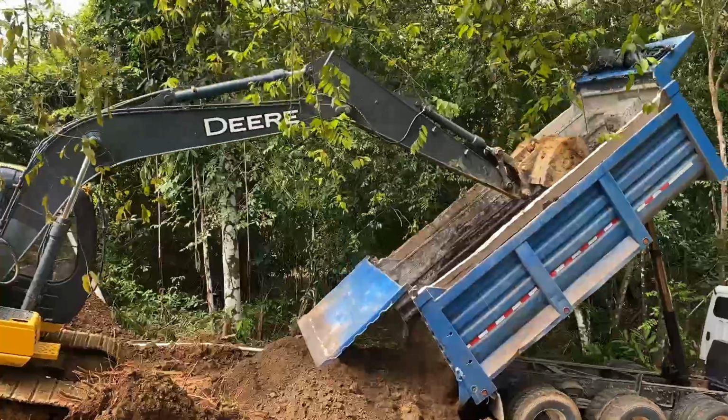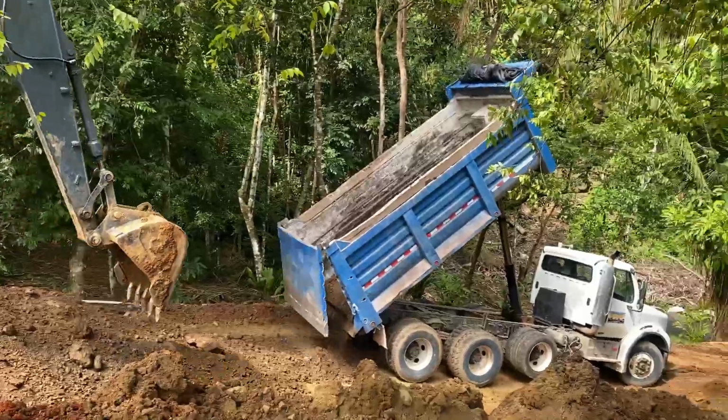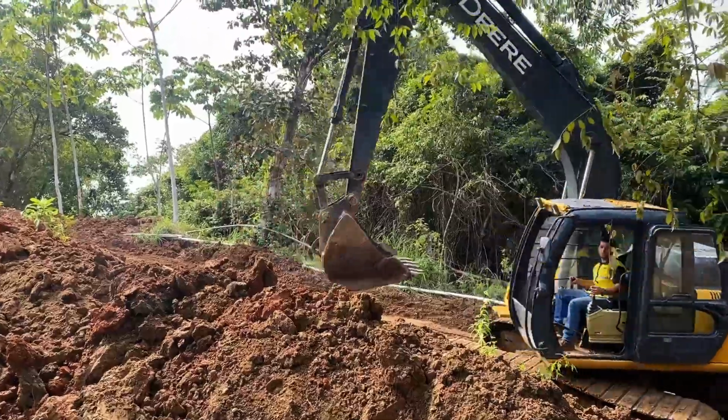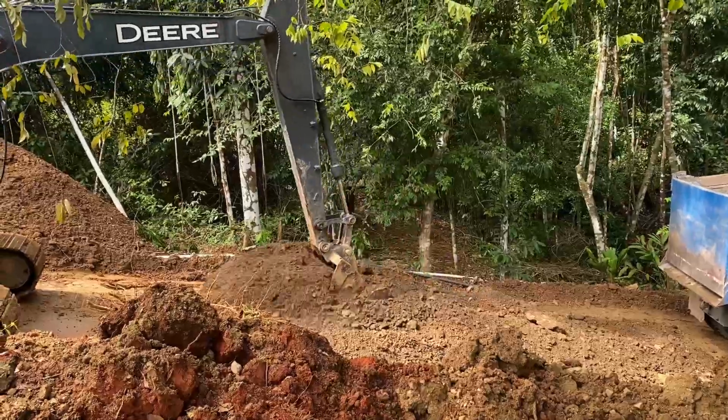Now that we have the crew we originally were going to hire, they've spent the better part of the day fixing and building the road correctly. In Costa Rica, it is easy to get misled or given a bad recommendation like we were.